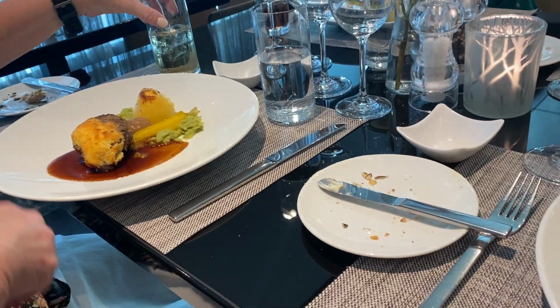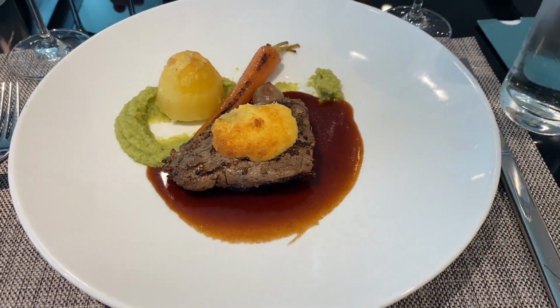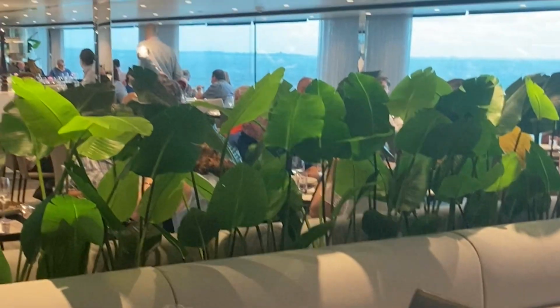Welcome to the Reflections Restaurant, where you will dine for breakfast, lunch, and dinner. Isn't this a beautiful space? Love the greenery everywhere. It feels light and fresh, and it's a beautiful dining experience.